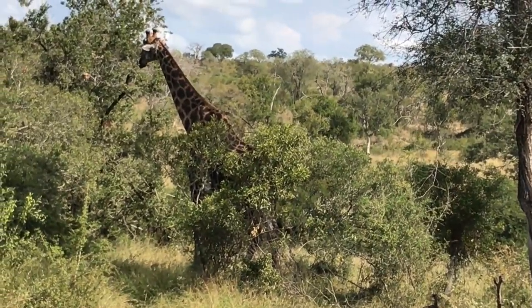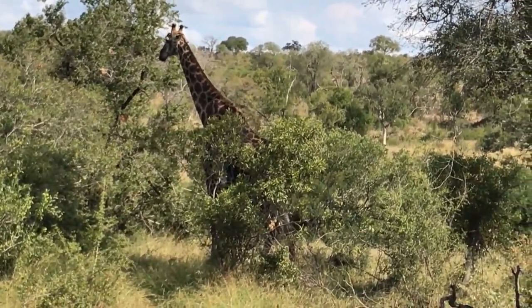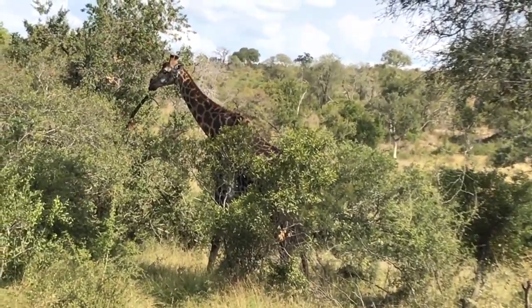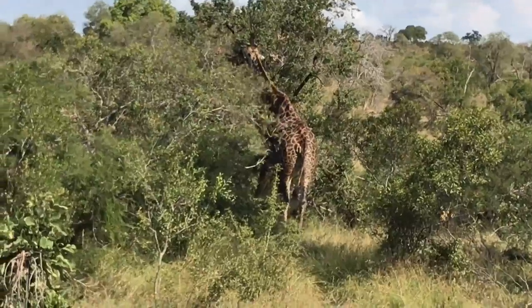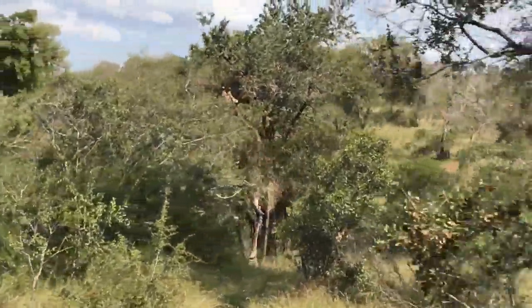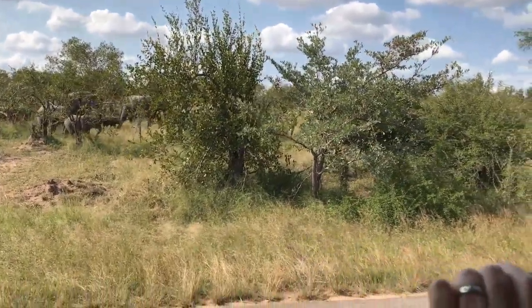Look what we found, a giraffe. A nice giraffe. Okay. Nice. 6.2 meters tall. Walking away. Oh, so are we. We found more elephants.